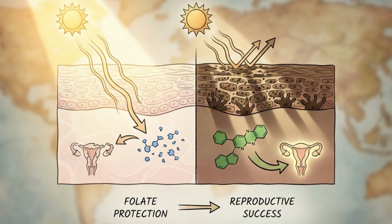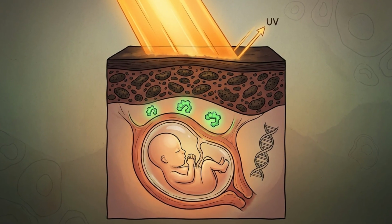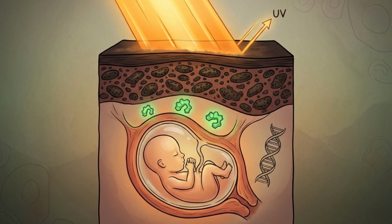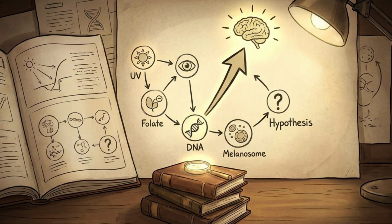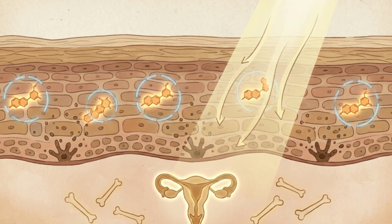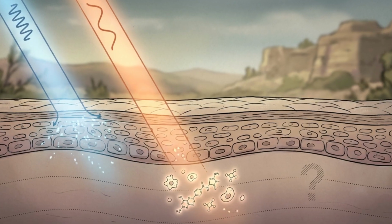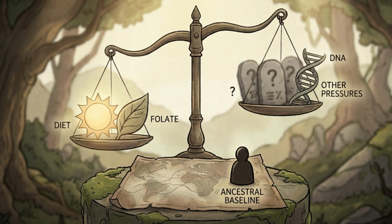This led to the folate protection hypothesis. Dark eumelanin-rich skin may have helped preserve folate and protect reproductive success under intense ultraviolet radiation. It is a powerful hypothesis. It is also not a courtroom verdict. Scientists continue to debate how much folate loss occurred in real ancestral populations, how deeply different wavelengths penetrated, what role diet played, and whether other pressures were equally important.